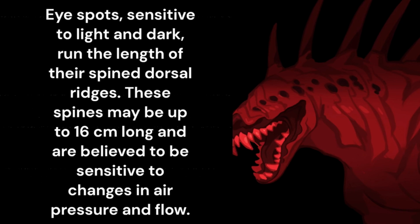Eye spots sensitive to light and dark run the length of their spine dorsal ridges. These spines may be up to 16 cm long and are believed to be sensitive to changes in air pressure and flow.